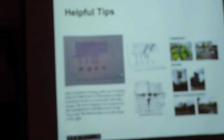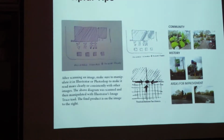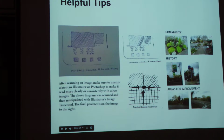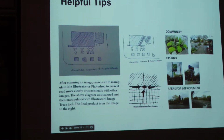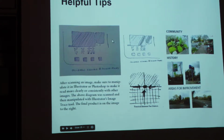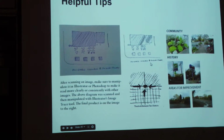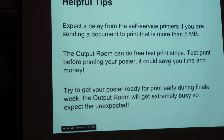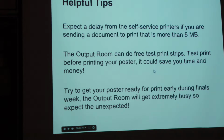This is about scanning. When I scan a document, I usually manipulate it in Illustrator or Photoshop. This is a raw image of the scan, and this is the image in Illustrator using image trace. To make scan diagrams look consistent, I would manipulate it to look more black and white and consistent with the whole poster. And some other helpful tips.